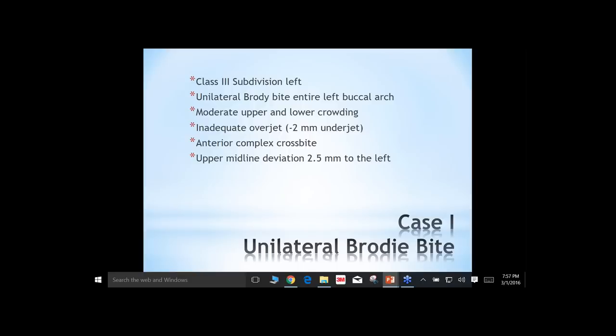There's no occlusal contact. So the facial surface, the buccal surface of the lower teeth, are against the lingual surface of the upper teeth. Now, this is a kid who suffers from moderate upper and lower crowding. He's got an adequate overbite and overjet. In fact, he's got an underjet, if you will. And he's got a complex crossbite that involves multiple anterior teeth.